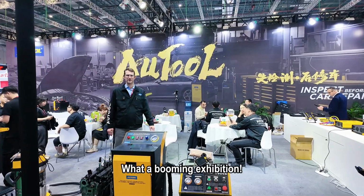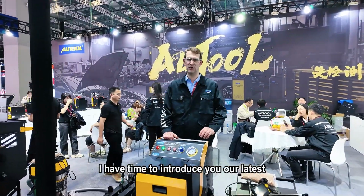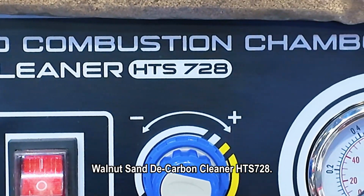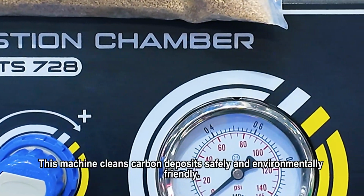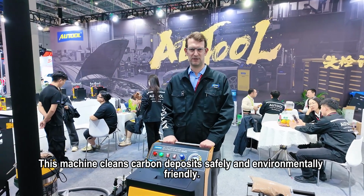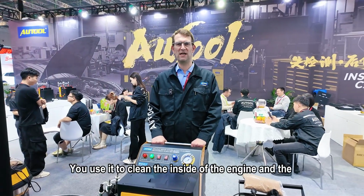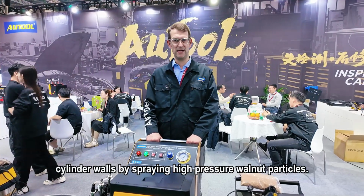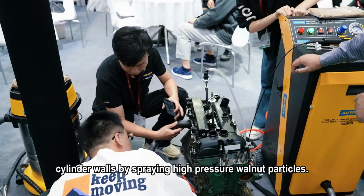What a booming exhibition. Now finally I have time to introduce you our latest walnut and carbon cleaner, HTS 728. This machine cleans safely, environmental friendly carbon deposit. You use it to clean the inside of the engine and the cylinder walls by spraying high pressure walnut particles.